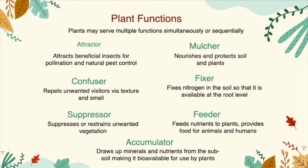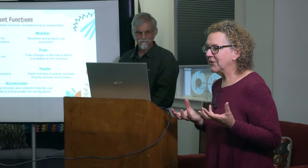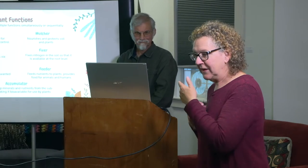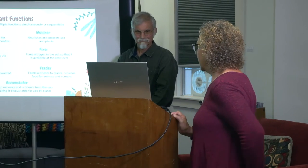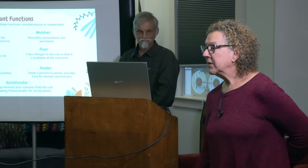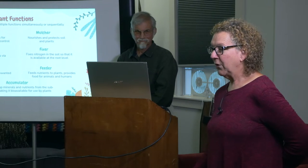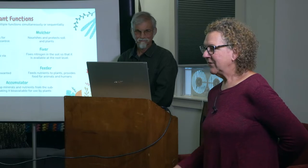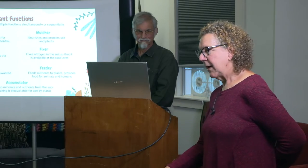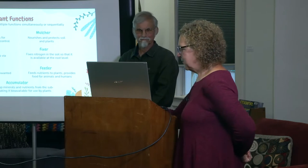Feeders. Feeders are things that feed the plants and also feed us. So I consider our vegetables that we eat in the feeder category. And accumulators. Accumulators are things that draw up the minerals from deep in the earth. So like horseradish, things like that that have really deep roots, really deep tap roots, those are accumulators, my mistake.